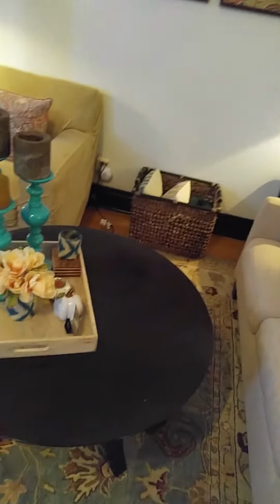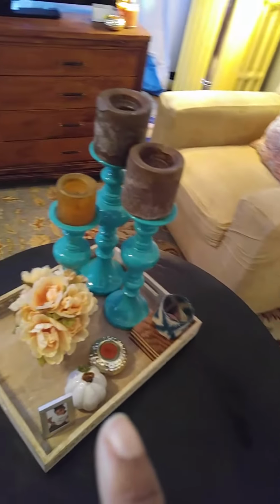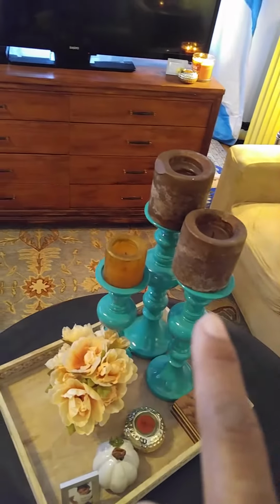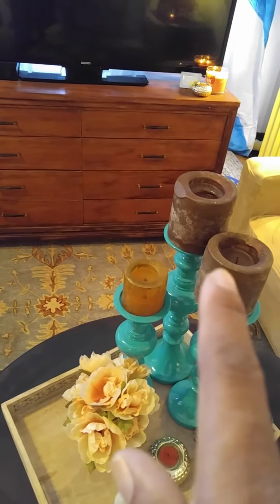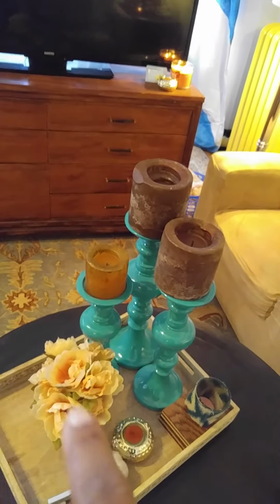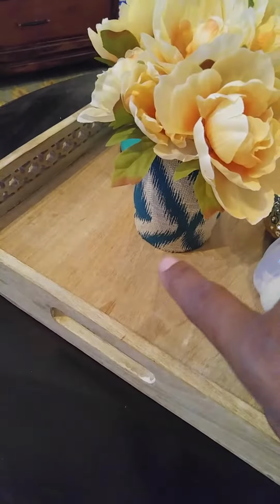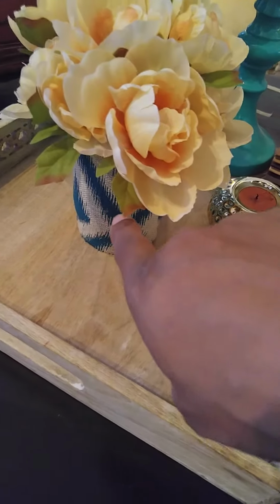This tray I got from Ross as well. The candlesticks I got from Ross. Actually, the candles I got from Ross. That one, I don't know where that candle came from, actually. The flowers came from the dollar store. They were in a jar, and I took the jar and some of the fabric that I had, and I covered the jar with the fabric to try to match my decor.